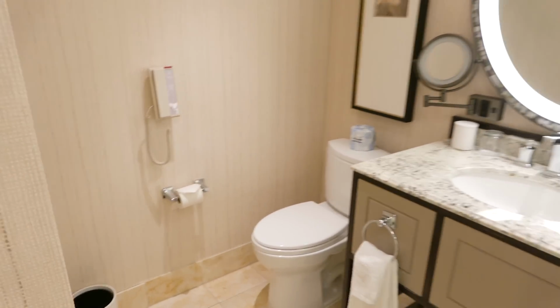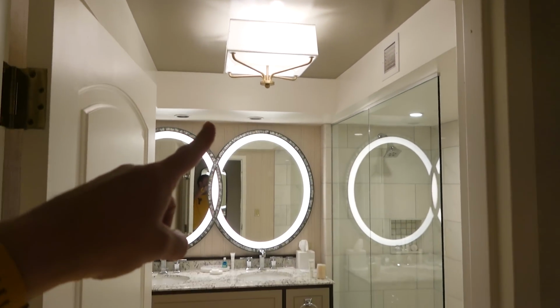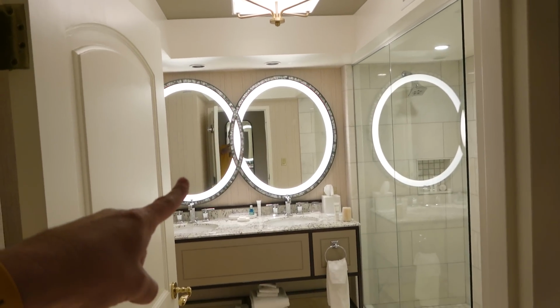Oh, I also like the ceilings in this room are really high, and there's even kind of like a little chandelier here in the bathroom. Oh, and there's illuminated mirrors, quite nice.